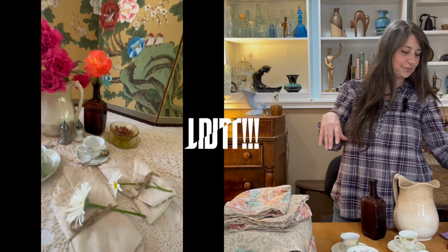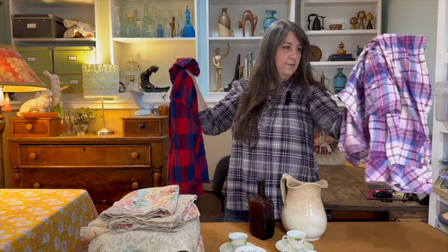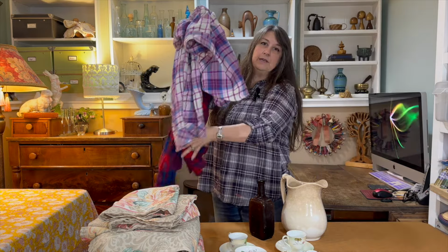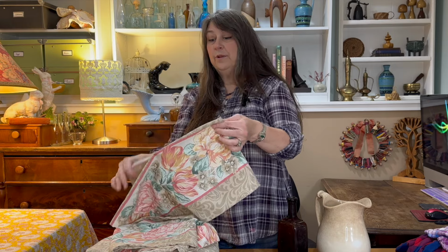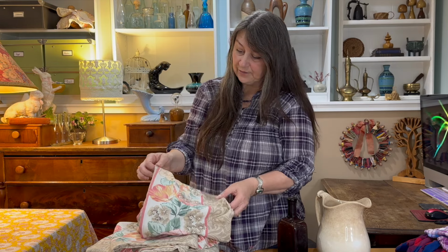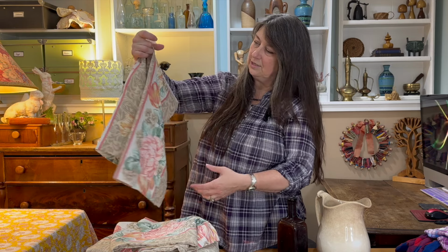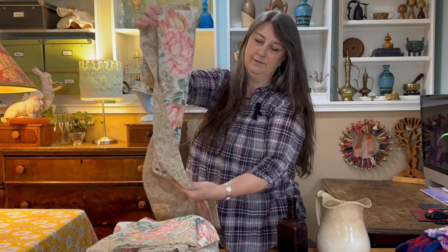Probably not, though. I also found for $1 each a couple of flannels that I'm going to use for upcycling. I mean, they do fit me. I could wear them, but I have enough flannels. And then this sheet set, they had it for $2 and then would have been $1, but I think it just went in with everything. It was probably free. Anyway, I'm going to use the sheet set to cut up and use these big cabbage roses on some upcycling projects I'm working on. So that's my haul from this estate sale.